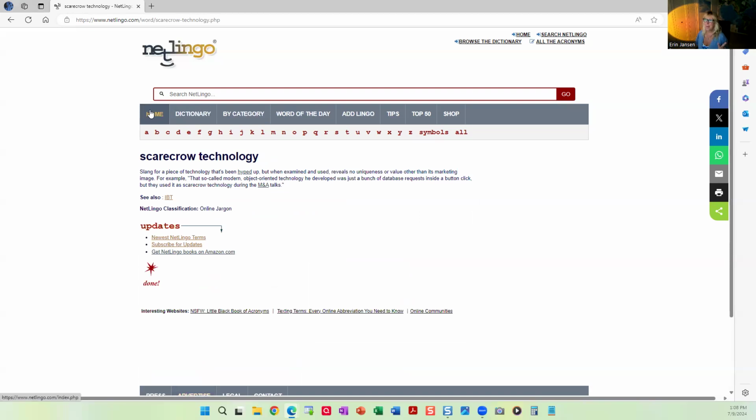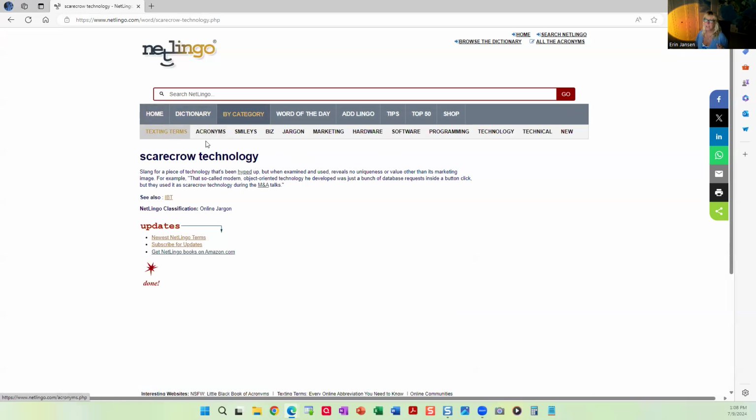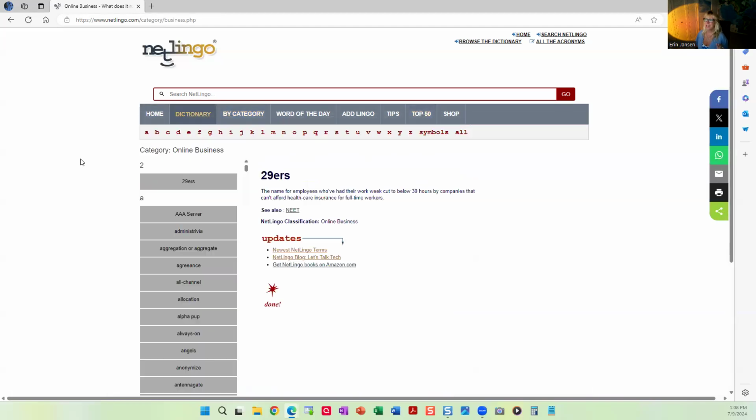See up here under the home, that always takes you back to the home page, the dictionary, which you can browse by first letter or the symbols or the entire dictionary. And then we have by category. And look here, we've got texting terms, acronyms, smiley, there's business, jargon, marketing, hardware, software, programming. I'm telling you, object-oriented technology is in there. Technology, technical terms, and then just bubble up all the new ones that's been added. So since we've got a scarecrow technology business jargon here, let's just take a look at here.